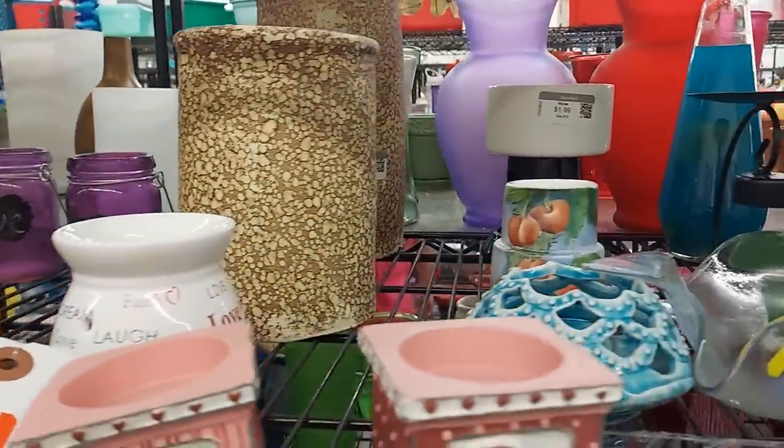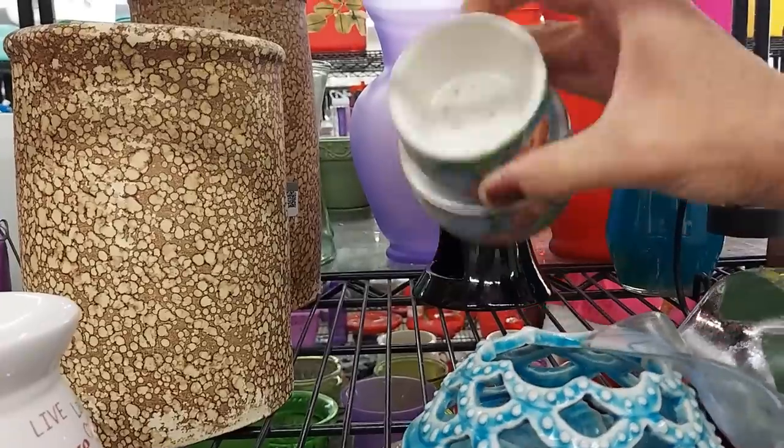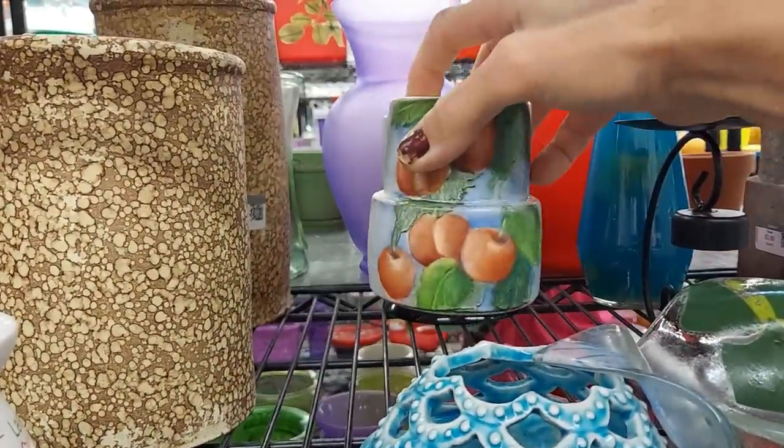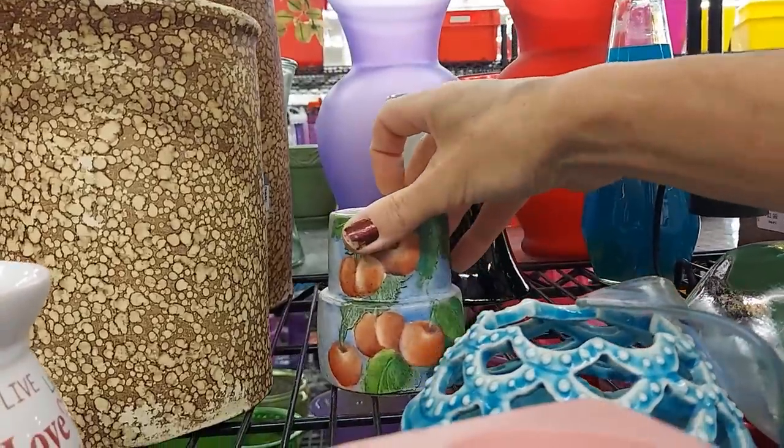I love the cherries on this. I believe it's a candle holder. Really super hand-painted design, 69 cents. We'll grab that.